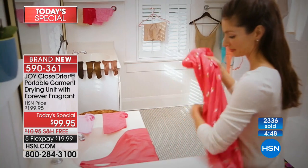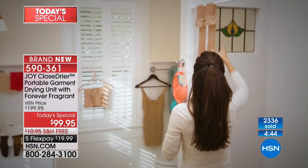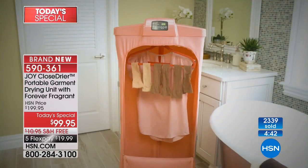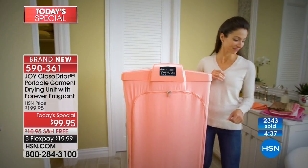Marilyn, thank you so much for calling, because anybody out there that is camping, has a camper, this item, remember, it weighs under 10 pounds. You could slide it under the back seat.